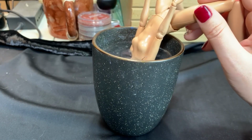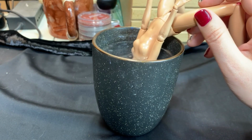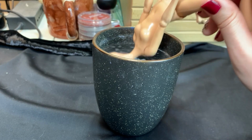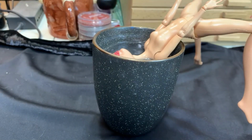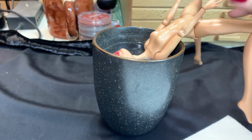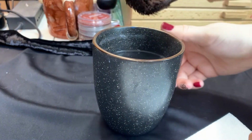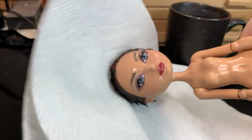I wanted to try something a little bit different for today's doll. I usually work with Monster High dolls, but I have a couple different Ever After High dolls in my supply, and I decided to turn one into Gail. This particular doll spoke to me, so as the first part of her prep, I'm soaking her head in boiling hot water, which will soften the plastic so that I can detach the head and remove the old hair plugs.